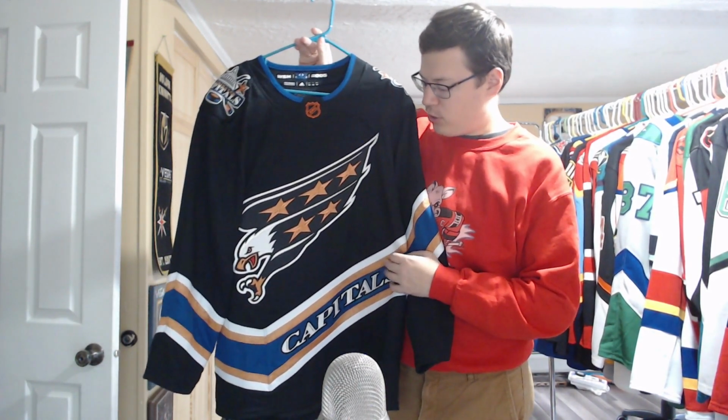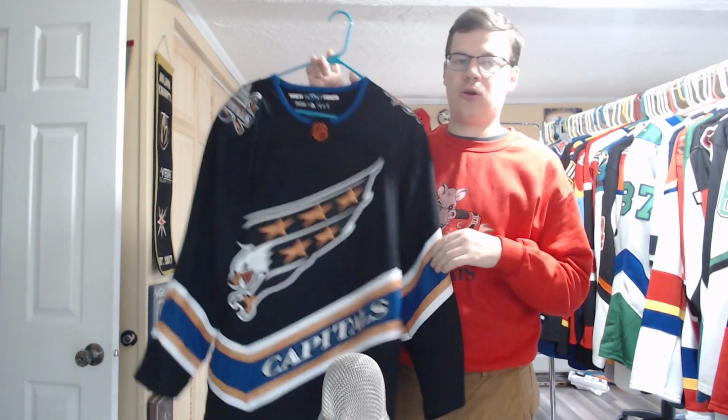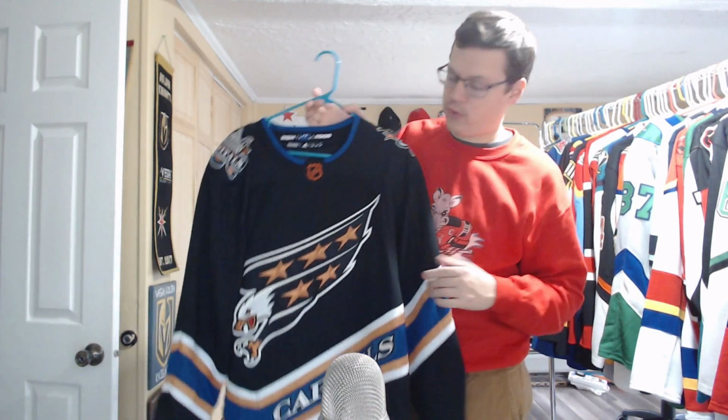Okay, number 17. So the first of two of the Screaming Eagle designs, but I think it looks great. I do love the black, the blue, and the bronze. The only thing that really knocks it down is that they already went into this well for their first reverse retro design.